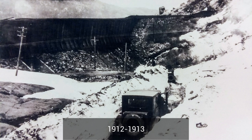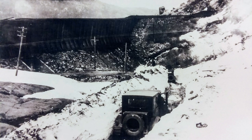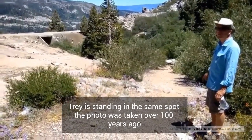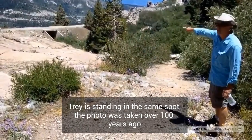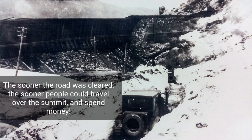And I don't think many people have seen that picture. No, I've never seen that. And you said the snow's black because they would bring this ash up? Well, yeah, they would bring ashes and dirt and coal dust, whatever they could bring, to maybe help the snow melt. But they would get crews of people together to get the road open so they could do business at Tahoe and Truckee and wherever. If the snows lasted until July, well, the summer season's going.